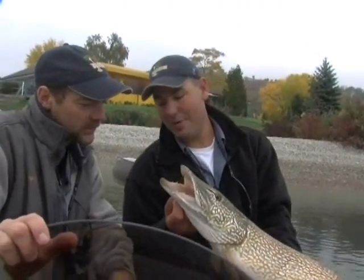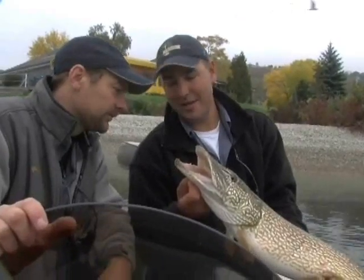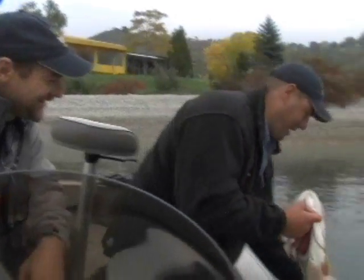Look at that. Look at the size of the yap on that. Look at those teeth. Amazing. I want to get your head in there. Yeah. Let's get him back.